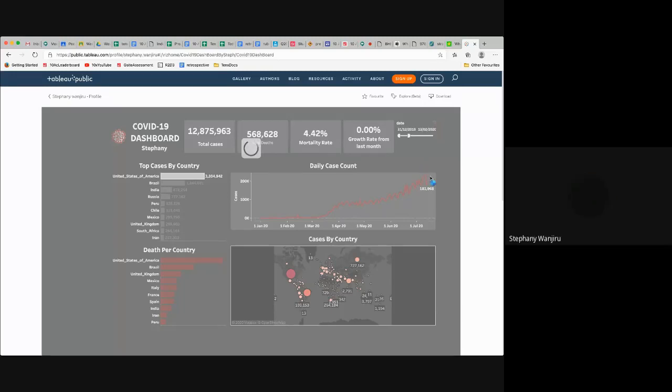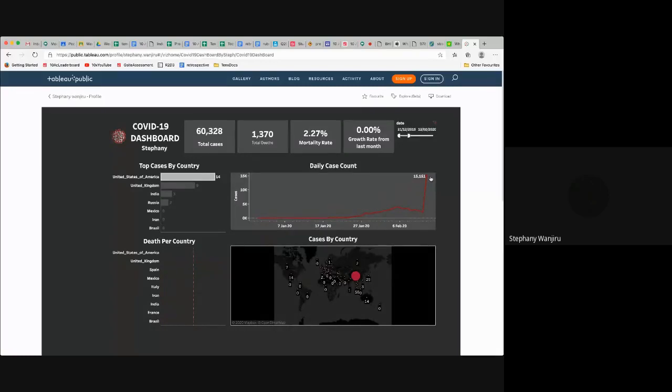I'm not really good at explaining, but let me try my best. What I basically did was write down what I wanted to do. I wanted to look at the top cases by country, the deaths by country, and the daily case count. Top cases by country I did on one sheet, daily case count on another sheet, and cases by country on another. Afterwards, that's when I combined it into the whole dashboard.